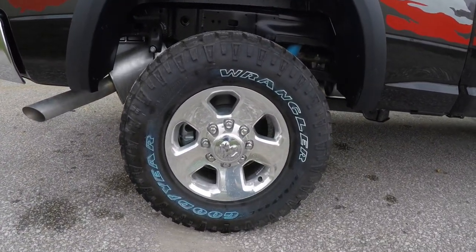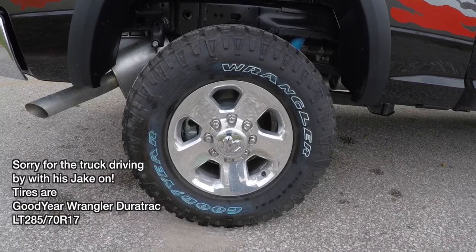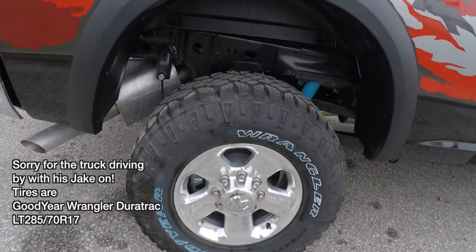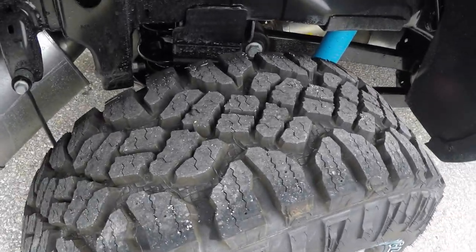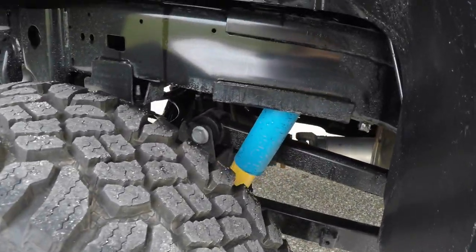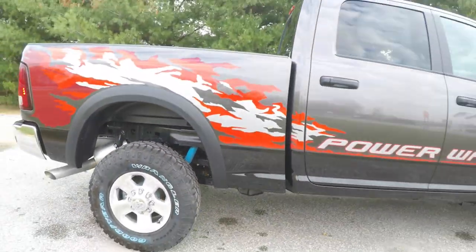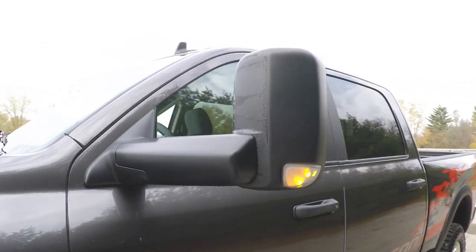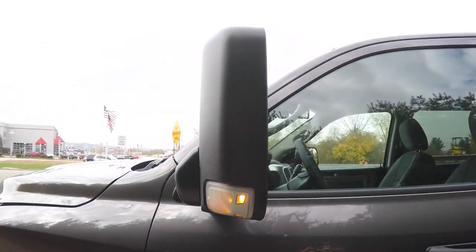17-inch polished aluminum wheels on Goodyear Wrangler DuraTrack LT285/70R17 tires. Also has the Bilstein monotube gas shocks. Does have the black power folding trailer tow mirrors with the LED side repeaters.